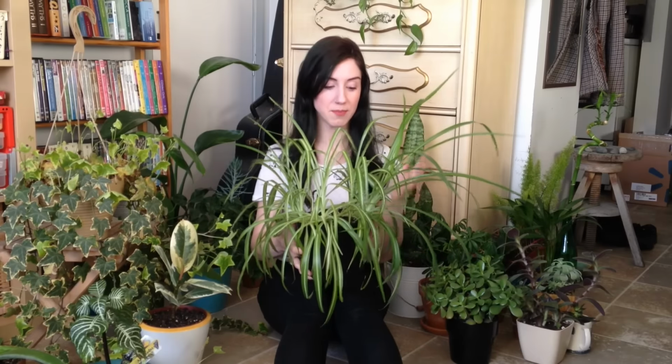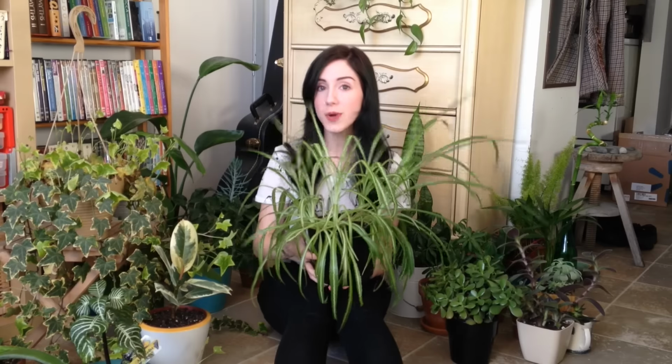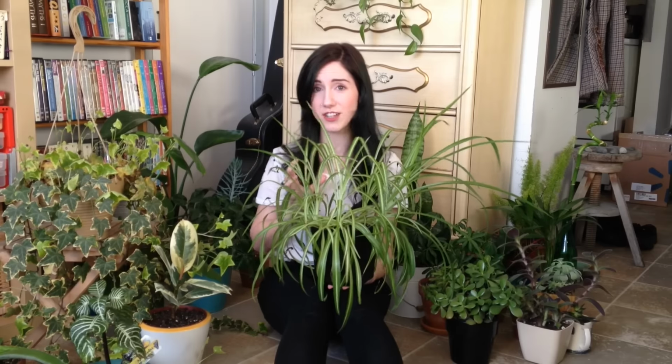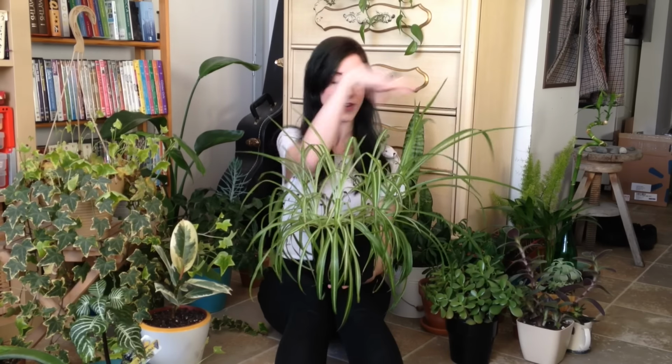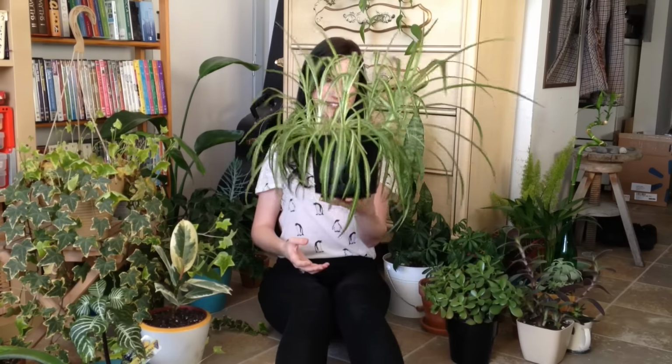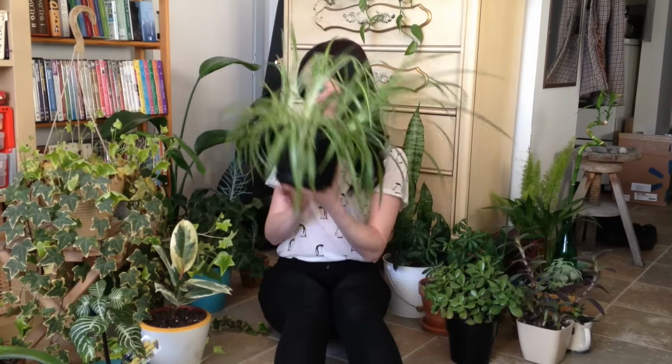We're getting plenty of sun and plenty of water, but they will droop whenever they need to. They'll change color to quite a bright yellow when you're getting too much water. They're quite easy to look after. They're a staple, basically, and they're wonderfully dramatic. I mean, look at that. That is not a shy plant.